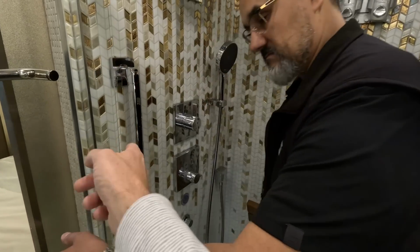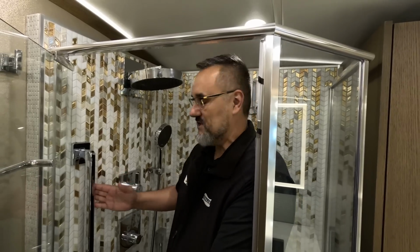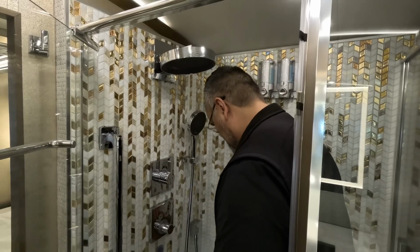I believe that's an option to get that little grab handle there in the shower, too. Yeah, this is a very important feature to have in the shower. So, nice big overhead shower. I love this. I mean, that's about as big as the one I have at home already. This thing's huge. But you've got your teak seat in here.